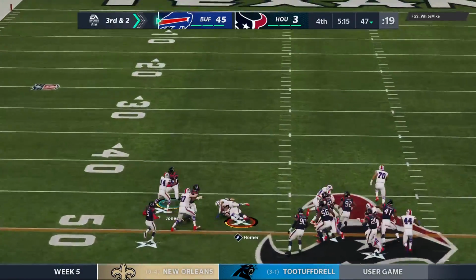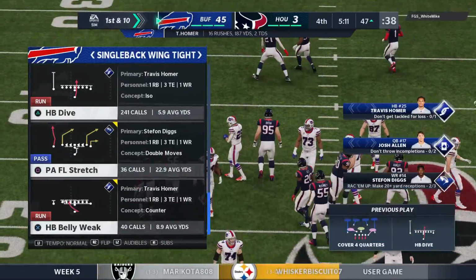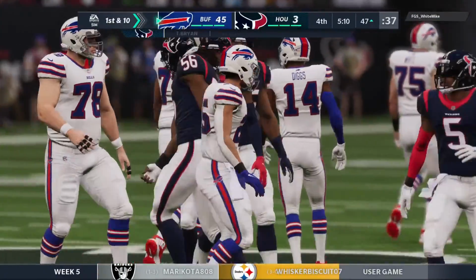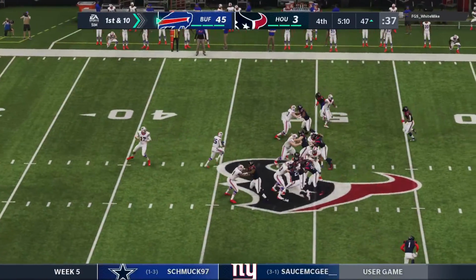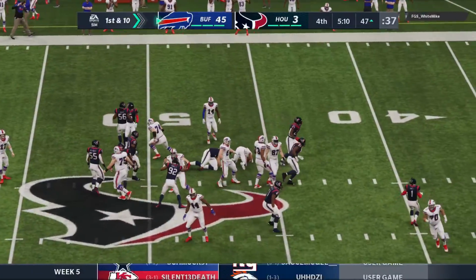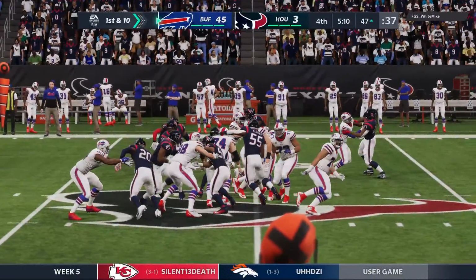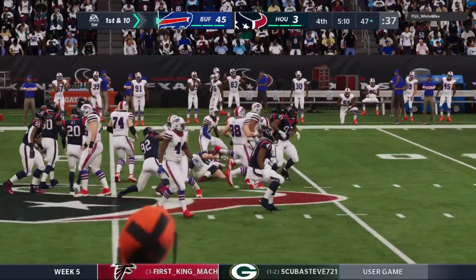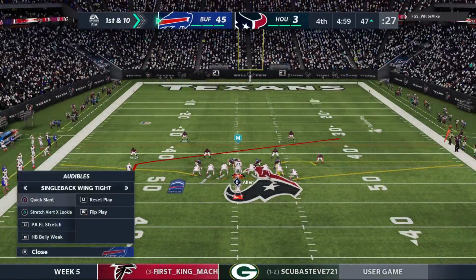And to give this time to the tailback. And able to pick up the first across midfield to the 47. Able to get what they need to keep the drive going with a 6-yard pickup on 3rd down. And the Bills' first down. They show run with 3 tight ends here on 1st down.